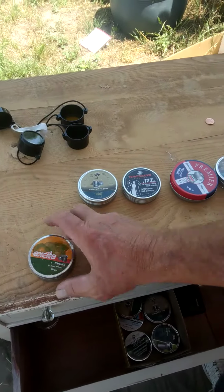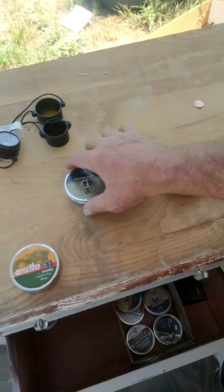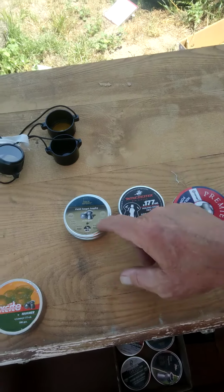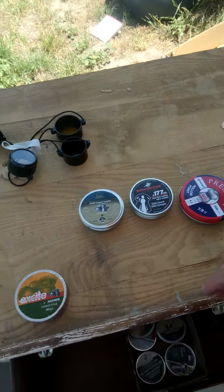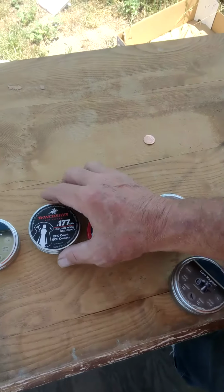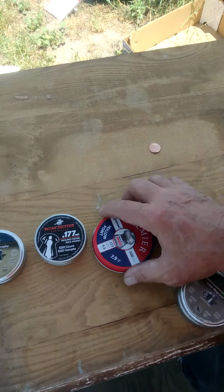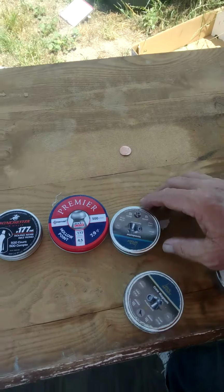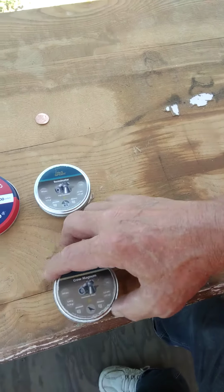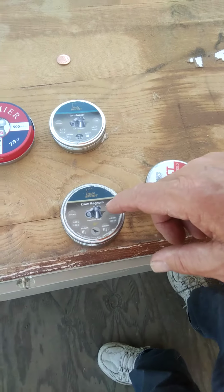Pretty good pellets, you know. And I'll show you what they are. And the way they are in the picture is the way I shot them. So down here on the left is the H&N Excite Hammer. Then going across the top is the H&N Field Target Trophy. And that's the medium width ones, I think. And then the Winchester round nose, made in Spain. The Crosman Premier Hollow Points. The H&N Terminators. And below that is the H&N Crow Magnums.